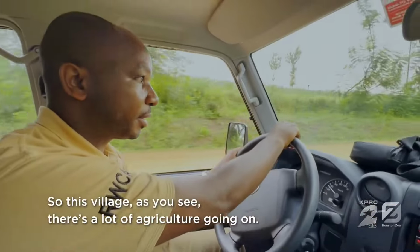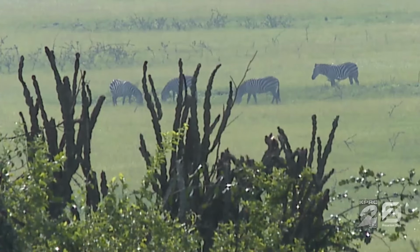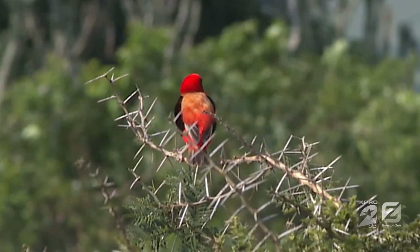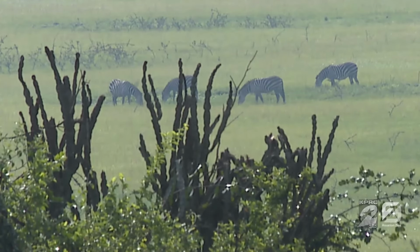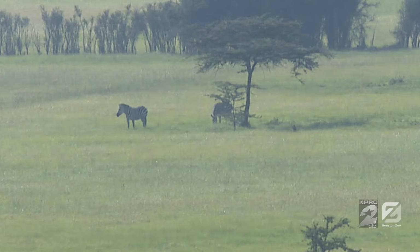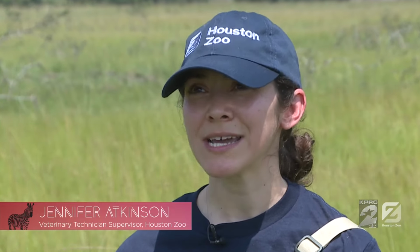We are getting close to the park. So this village, as you see, there is a lot of agriculture going on. You have these zebras out on farmland that are grazing on pastures that are for the farmers' cattle. And by coming out here and doing this type of field work, we are keeping these animals from being poached, from being caught in snares and injured, so that we can help the farmers and help the animals and get them into a protected park in Akagera National Park.